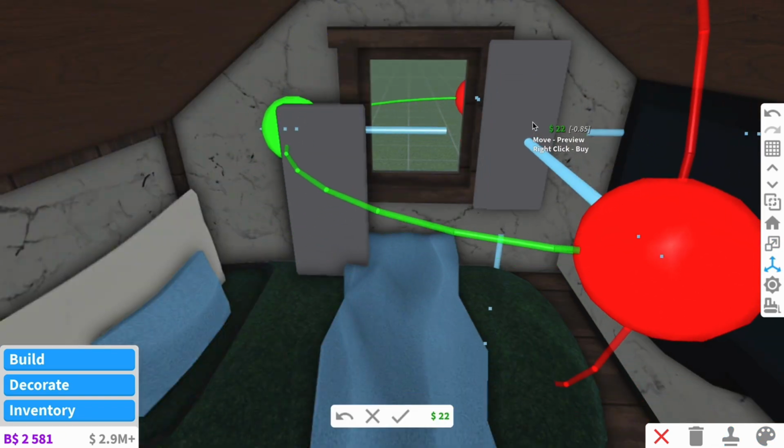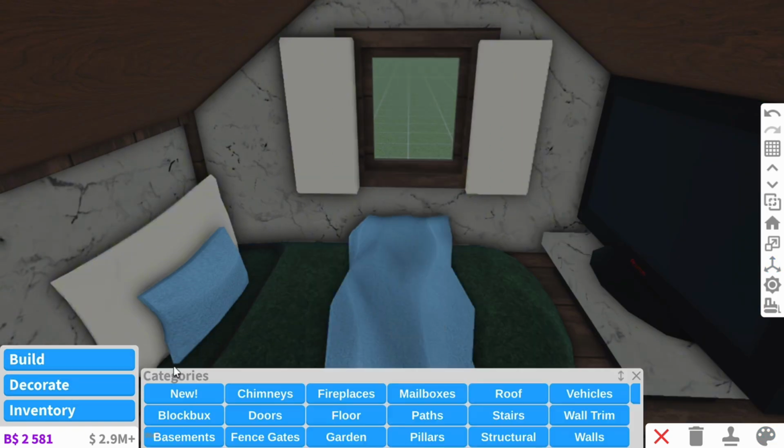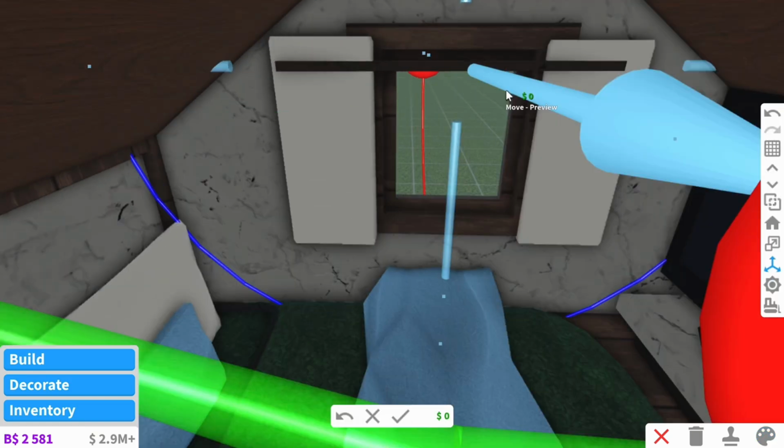I also made custom curtains, because obviously you can't put curtains on here. Obviously they do no work. They are a cube connected by a beam, but that's not the point. They look cute. And I do also just love doing fake curtains for some reason.